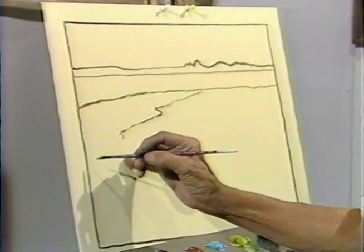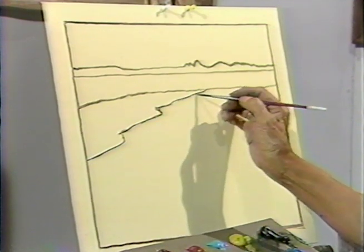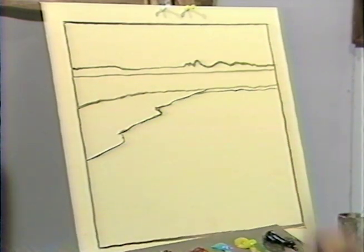The fourth line, of course, is this one that I'm ending right here, and it goes in like a little lace collar. And here is the beach area off in the distance. Here is 1, 2, 3, 4 lines telling you a great deal about this composition.